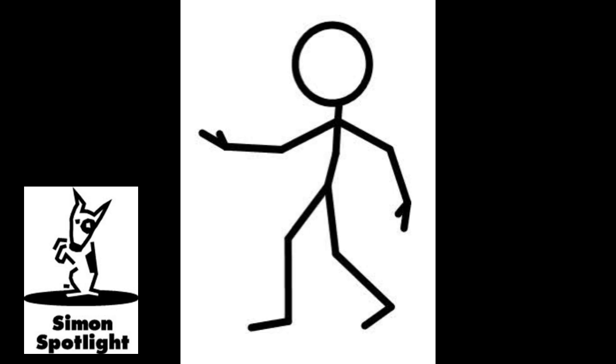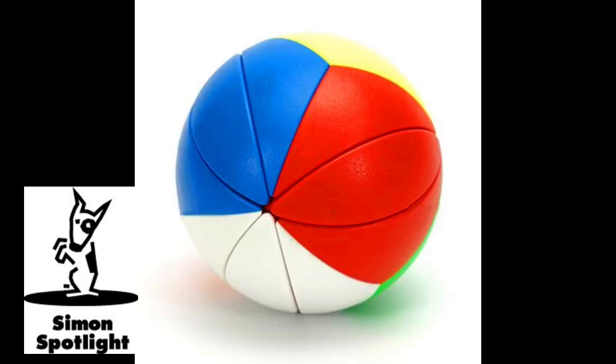Let's get into round one. Rubik's Cubie Ball. Or, as it's commonly known, the Cube Ball. How many flat sides does the ball have? This one, probably 100. You ready?